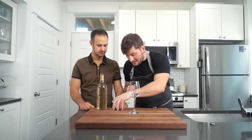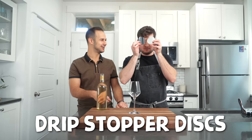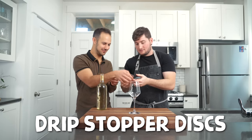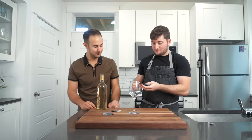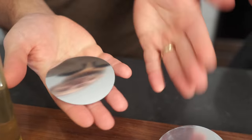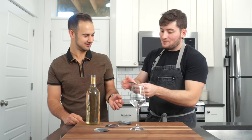Next on the docket, we have circular mirrors. What are these called? You get 50 of these for like $7 if you want them. You can pass them out to friends. We're in the pouring device category. Any guesses as to how you use this? Yeah, you're spot on.